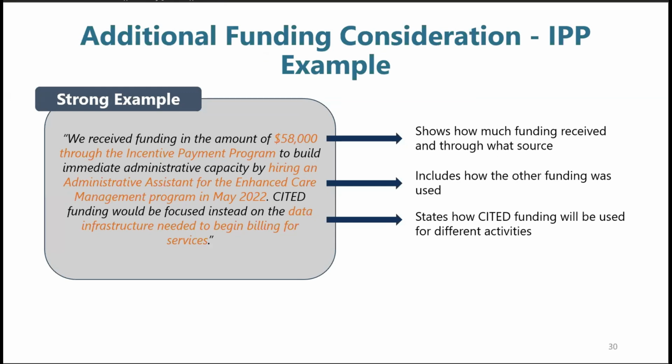So we wanted to provide an example of how you would provide us a narrative that strongly demonstrates how your organization is avoiding duplication of funds. So this is an example for IPP. You can see that they clearly showed how much funding, so that $58,000, it's a clear dollar amount, and through what source, specifically through IPP, the Incentive Payment Program. They also showed very clearly what that funding was used for. So in this instance, that $58,000 was used to hire an administrative assistant for their ECM program in May 2022. So we know exactly what those IPP funds were used for.